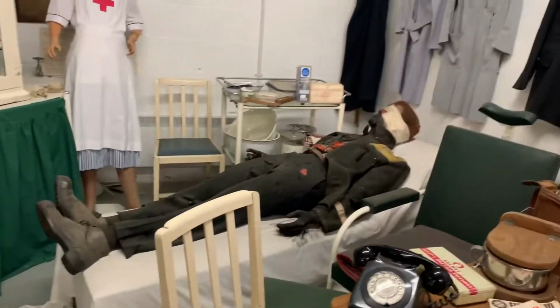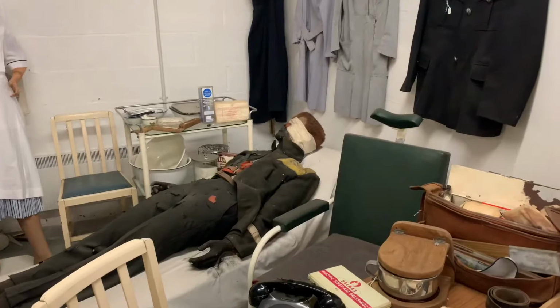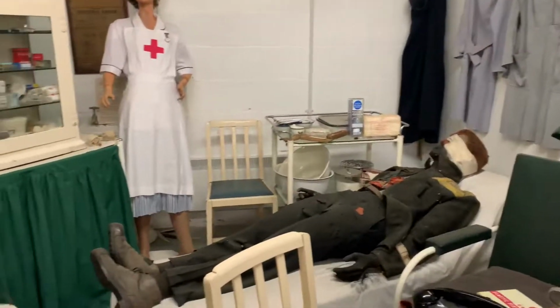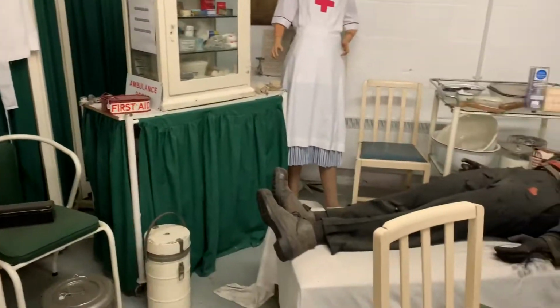Who's looking after the injured miner? Oh, his face is so black. Look at his face. He's filthy. Oh, he's a miner, isn't he?